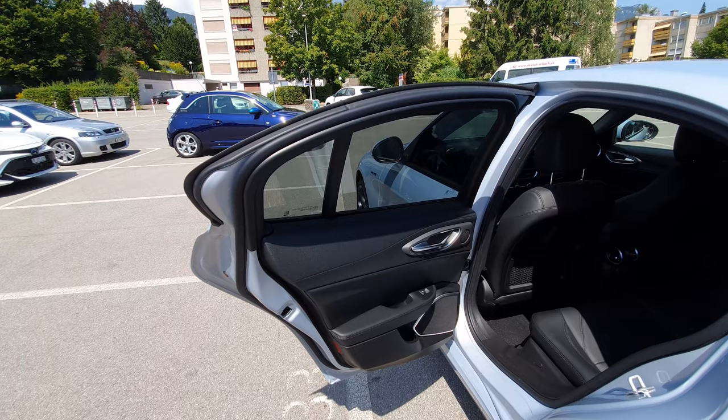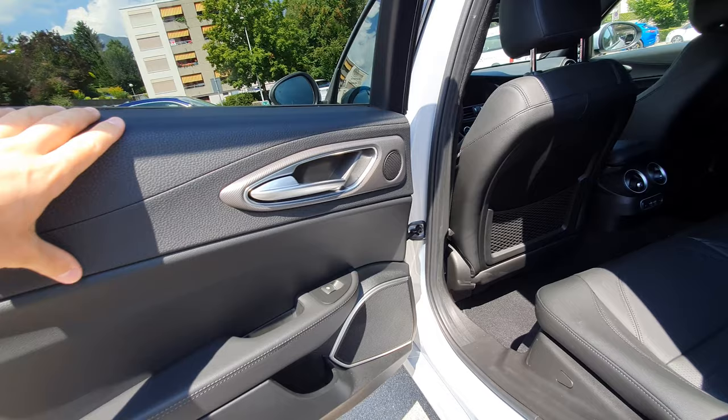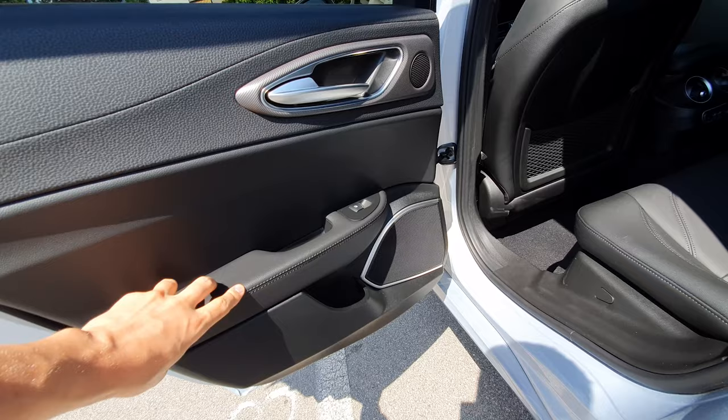You have here leather, this great quality leather. It's fantastic quality all over the doors here, soft material. Here again leather, here leather with stitches. Only down here you have some plastic. You also have storage space, a small one.